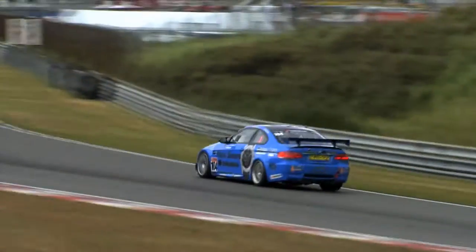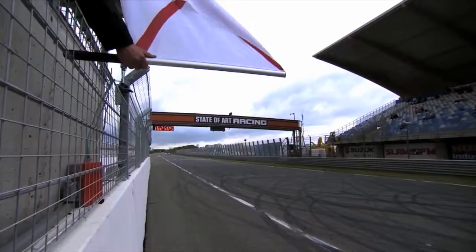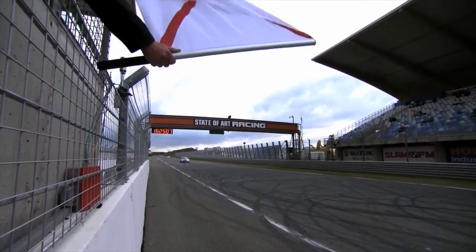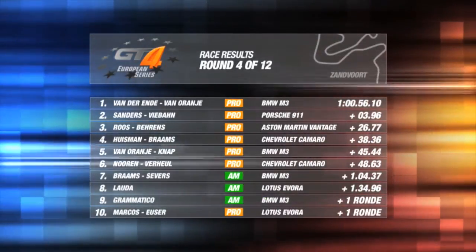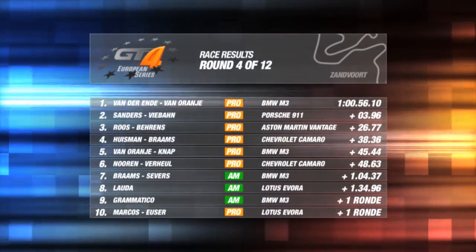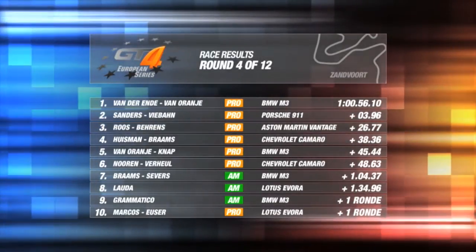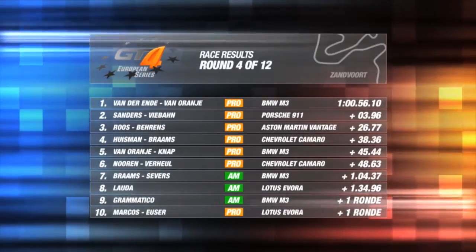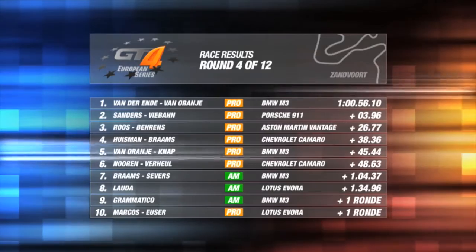Victory in the AM class goes to Rob Savers and Lisette Brahms as she brings the car across the line to claim the win. Confirmation of the results of round 4 of the championship. AM class victory going to Lisette Brahms and Rob Savers. 3rd for the Aston Martin, Daniel Roos and Erik Berens. 2nd again for the Porsche, Jörg Viebahn and Bertus Sanders. But victory goes for the 2nd time at Zandvoort to Bernhard van Oranje and a happy Ricardo van der Ende.